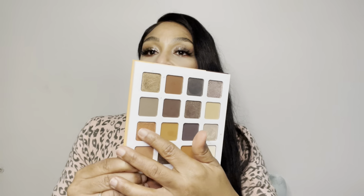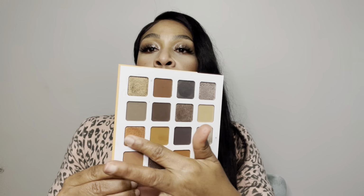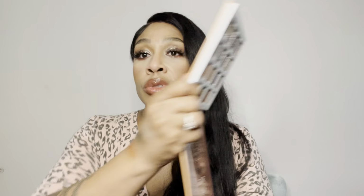Look at this beautiful shade here. So that's why I can't just say that I'm against cool tones, because I like cool tones too. Because I love me a good taupey moment. Love it. Look at that. Ooh, look at that. So, let me swatch on one of these mattes.